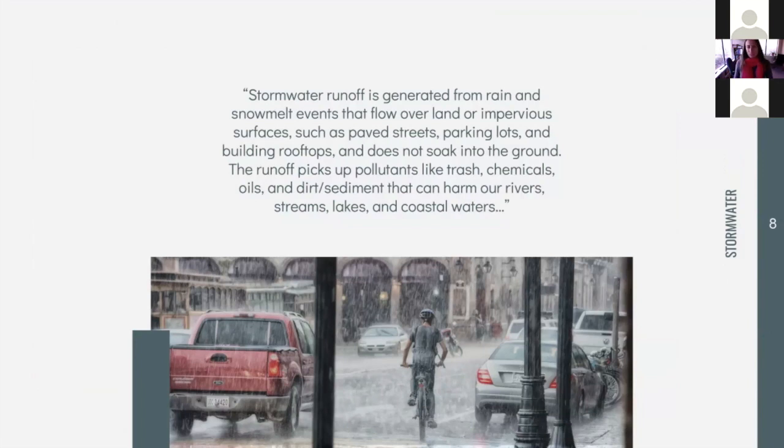So you can see from the beginning part of this definition that the stormwater is generated from rain and snowmelt, so it begins as more pure, high quality water, and then as it's flowing along the streets and impervious surfaces, it's not soaking into the ground as is in the definition. It's picking up all sorts of contaminants along the way, the further it's flowing, until it gets to the storm drain.